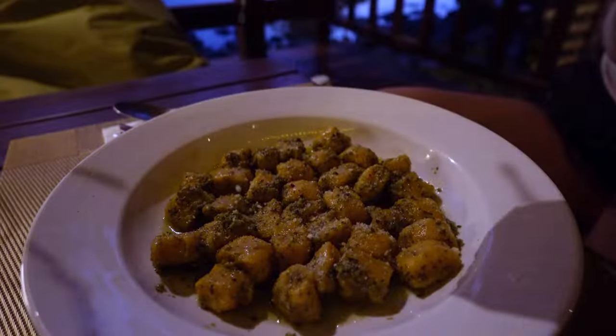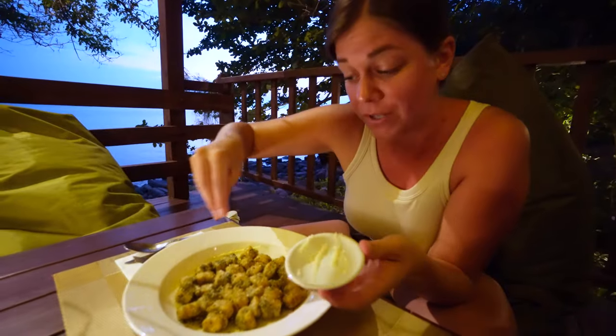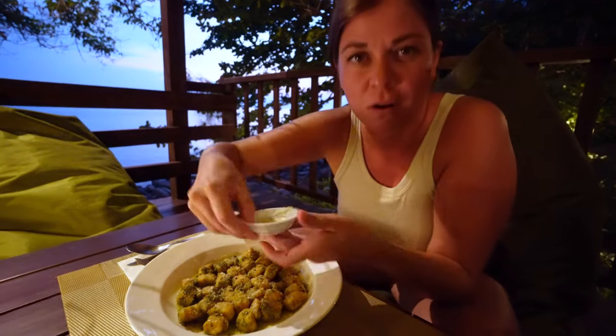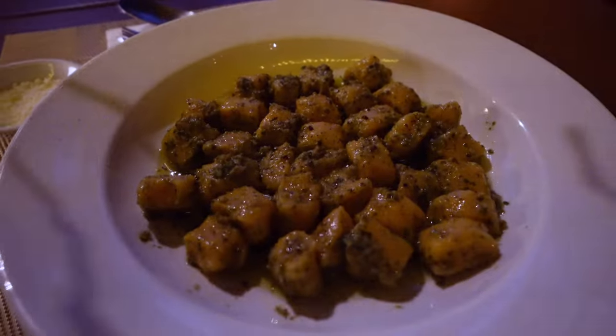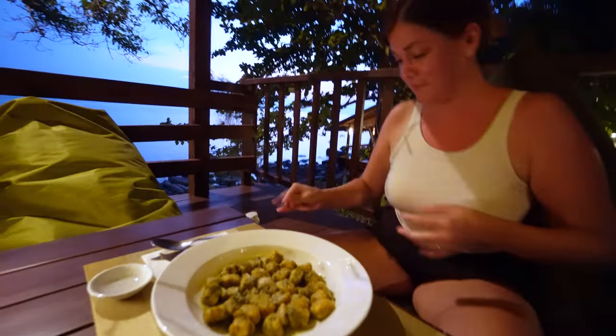So we're really spoiling ourselves tonight. We came to a restaurant that someone recommended to us and said it's the best restaurant on the island. It's definitely more of an expensive place for our budget, but still overall really affordable. And I got sweet potato gnocchi. What? Looks so good.